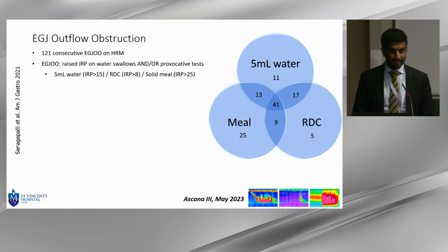And you'll see here that there were a few cases that were only diagnosed with 5 mL of water, and these tended to be very minimally symptomatic cases and generally got better without any therapy, whereas there was a significant number of patients who were only diagnosed with the provocative testing.